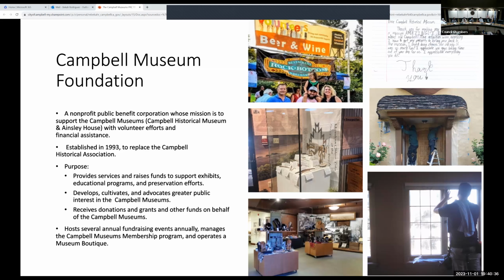And then preservation assistance. I mean, without the foundation, some of the preservation projects we simply could not have done. If you've walked past the Ainsley House, last year we had the front door restored, and it's just remarkable the work that was done, and the foundation did help provide funding for that. They also have bought exhibit cases for us, and so they continue to be just a really great provider of support as well. All right, next slide.